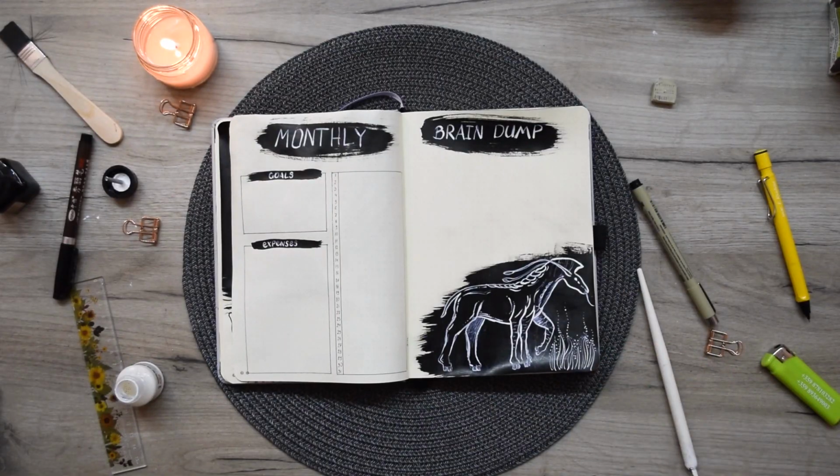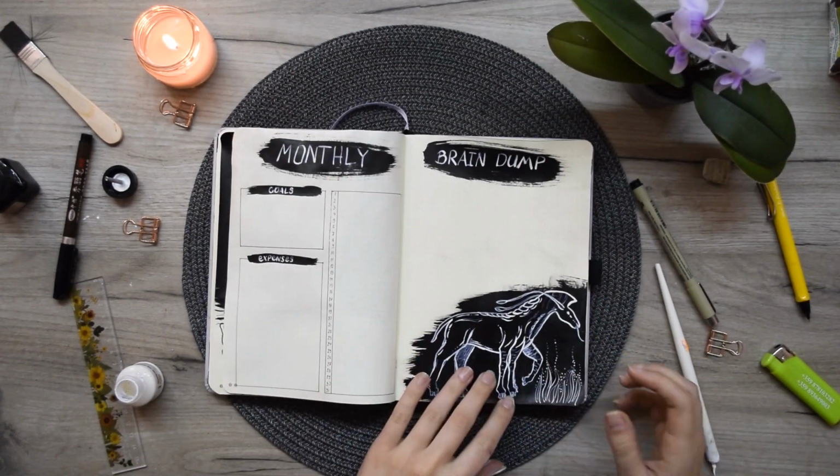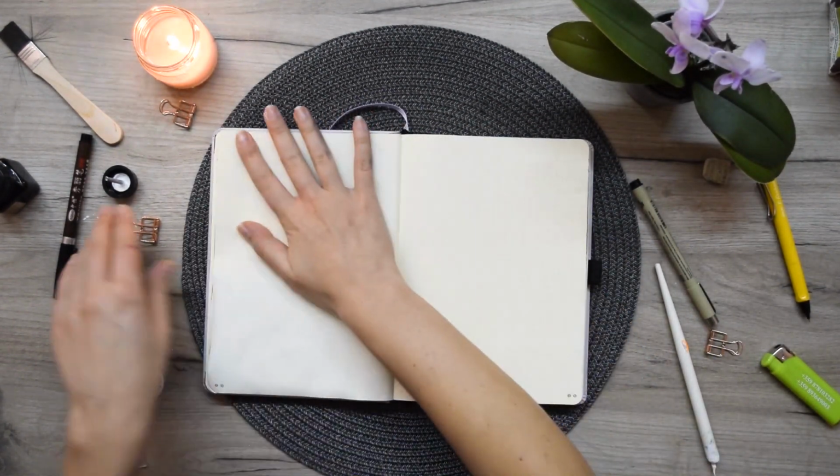With this we finish this page. I think it has become very beautiful and I would even say minimalistic for my expectations.